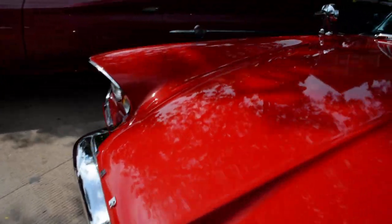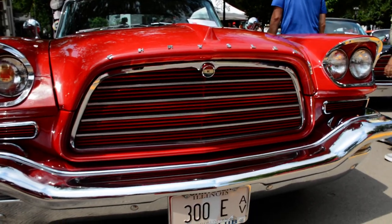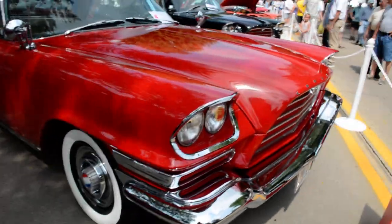The new hubcaps and the radiant red paint with the red anodized grille. Absolutely spectacular presentation.